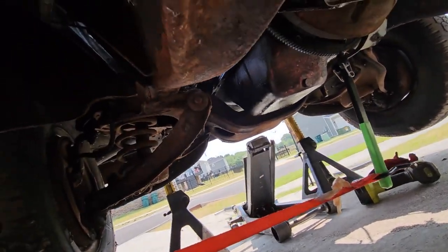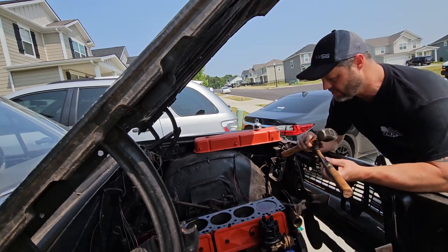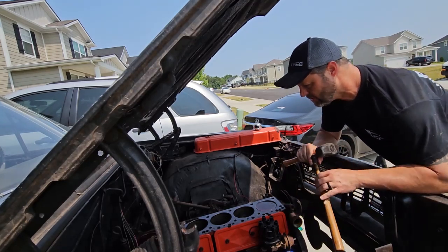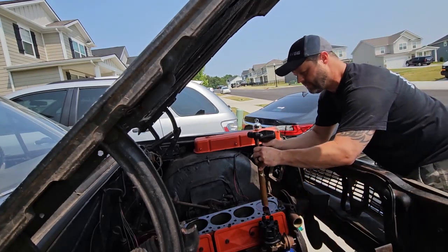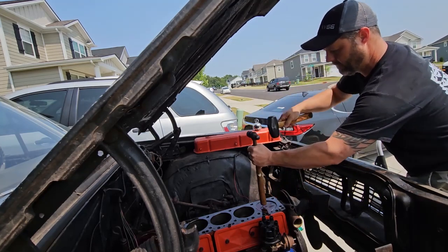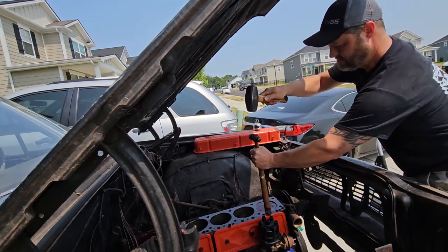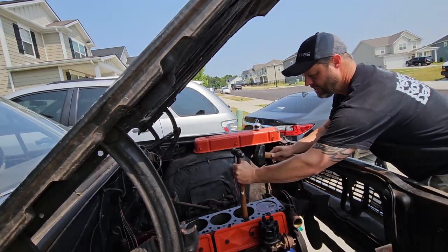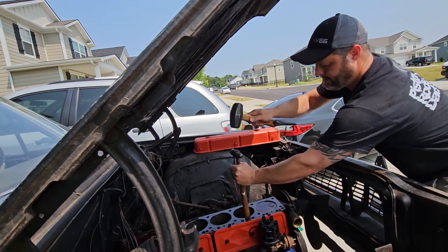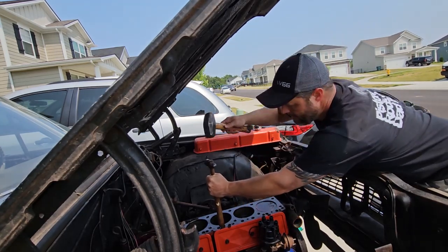This is so stupid. So Tim's theory, my buddy's theory, was put pressure on the flywheel, then try to manipulate the engine in the desired motion.